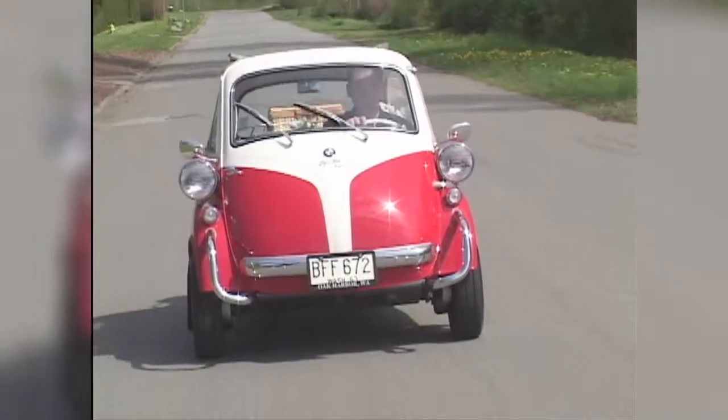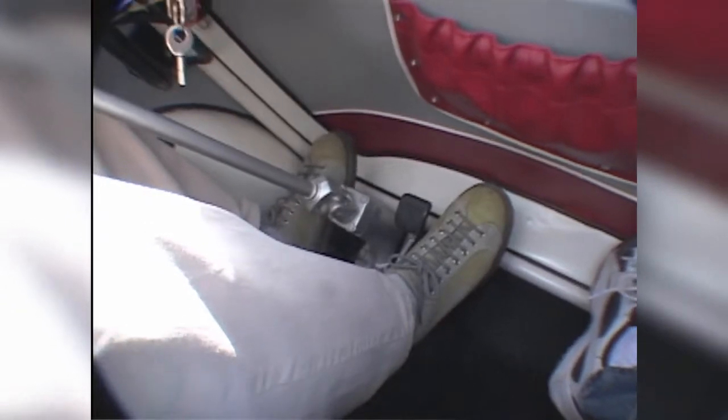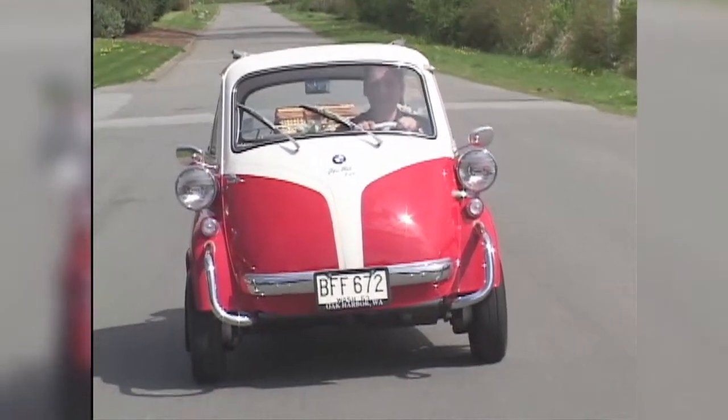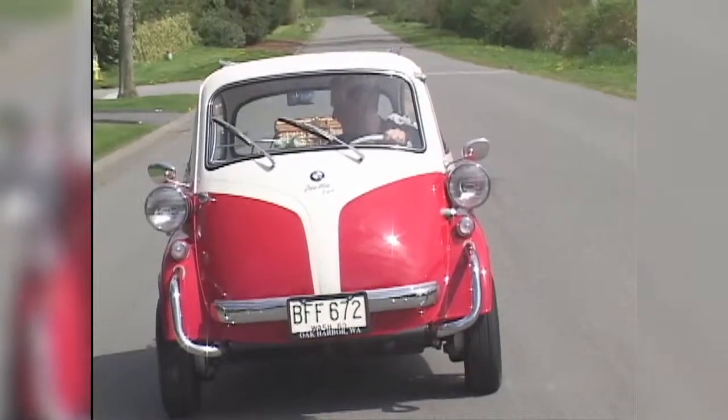The hardest thing, though, is the shifter on the left-hand side. So if anybody's driven in Europe, especially in Great Britain, you'll be used to that. It takes a little getting used to, and you know what I've got to say? It's a very good date car, because your date has to sit very close. Wait a second, I don't have a date.